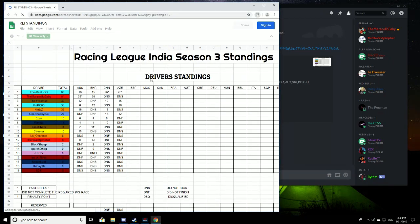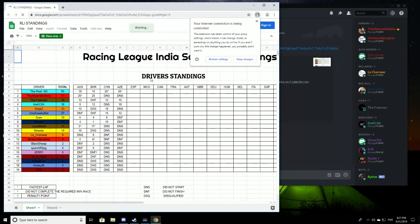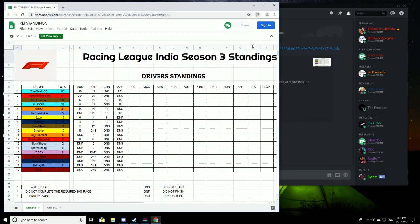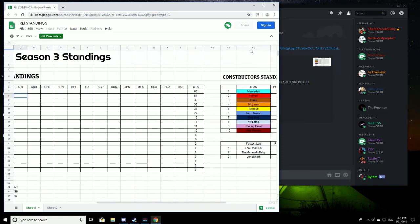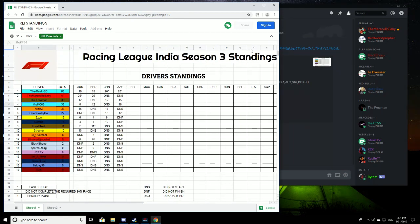So the Real ST, the 85 points, way out in the lead, but then again, for obvious reasons. Let's look at Ferrari in constructors. Also completely dominating this season. So that is a good fact. It's a good thing to see that the KC is quite consistent. He didn't start last race, but a good showing from the two of them.